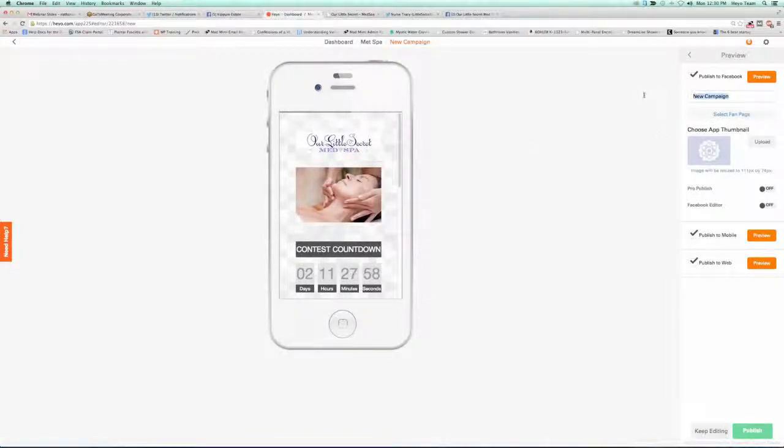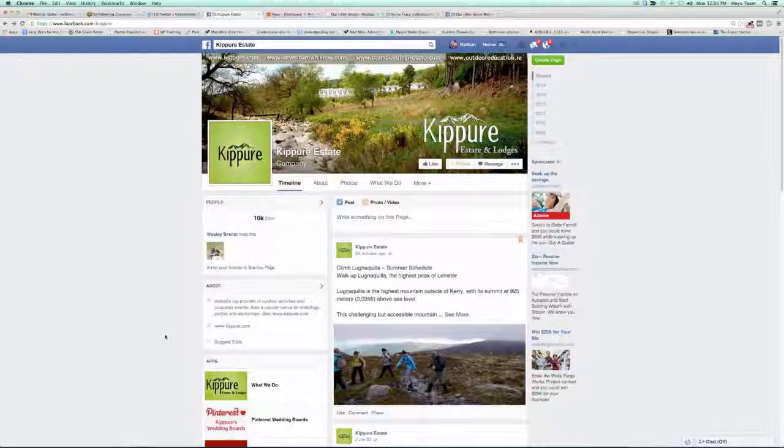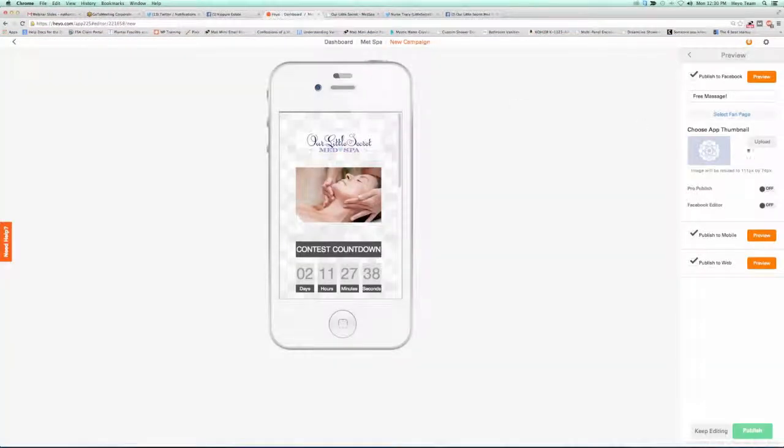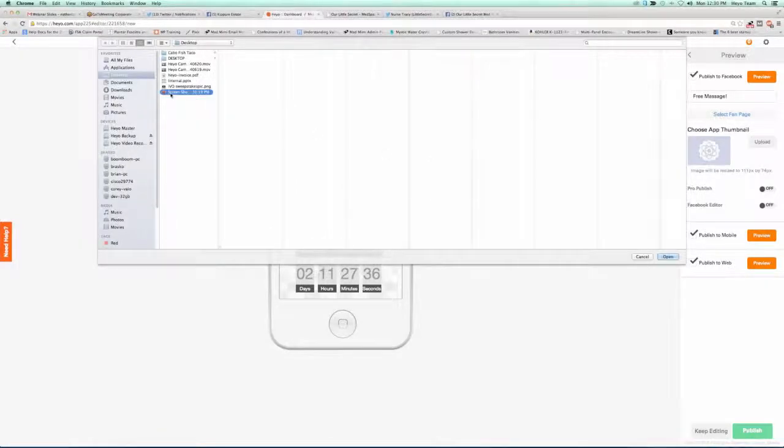I'll say publish to Facebook. I'll name the campaign free massage. Change the thumbnail if I want. Now the thumbnail in the new design layout, the thumbnail is what will appear right here. So you want to make sure you put something like win price here is a great example. Something that people will click. So I'll upload that image.